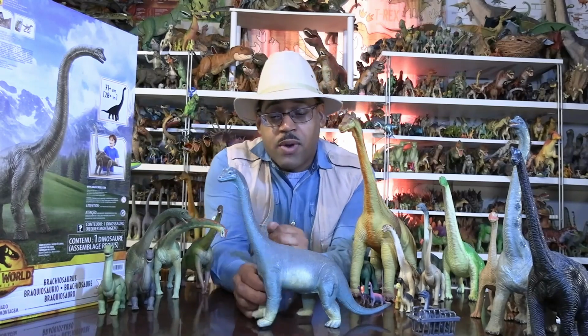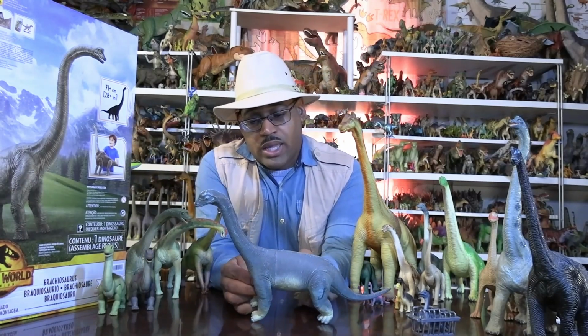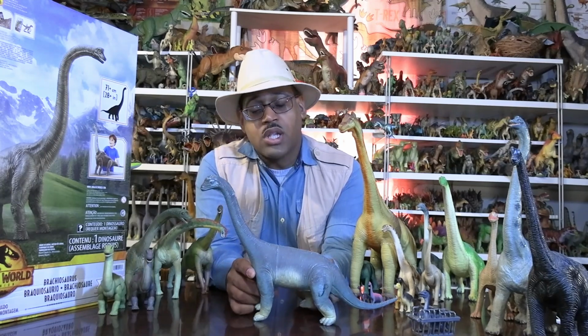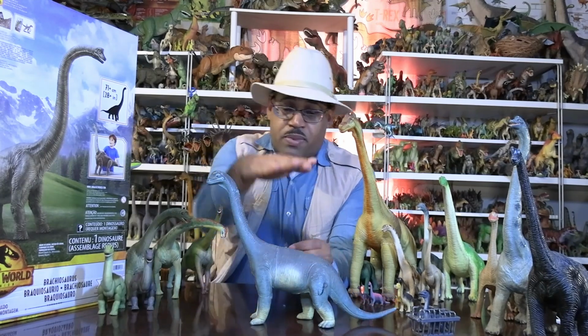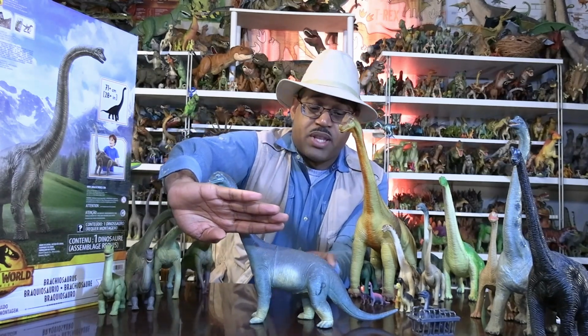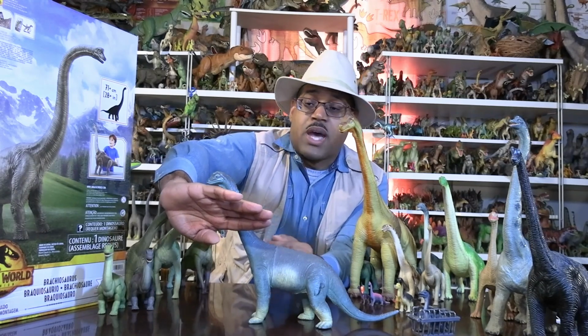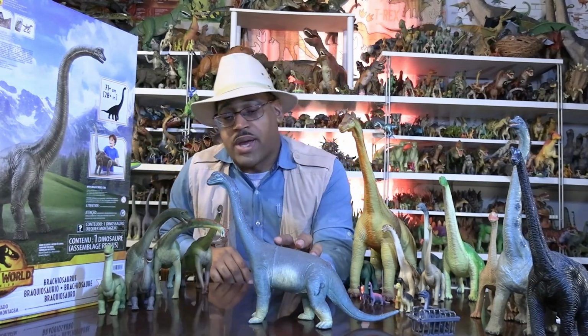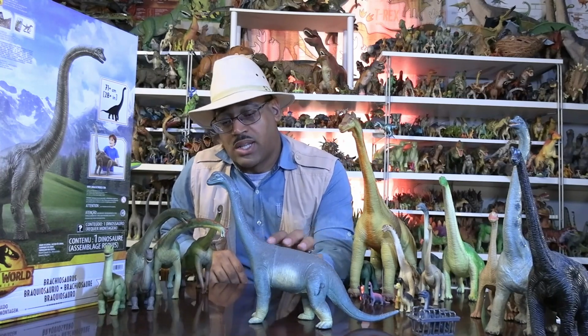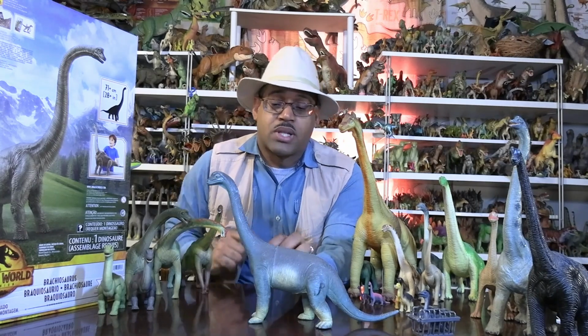So anyway, this one again, the arms are equal to the size of the legs. So this guy actually, from here down, reminds me more of a Camarasaurus. Now the tail should be going straight out, not going down, but that's a relic of the time. But Camarasaurus is a relative of Brachiosaurus that has similar arm and leg lengths. Brachiosaurus has to have longer arms. That's what defines the animal, among other things.